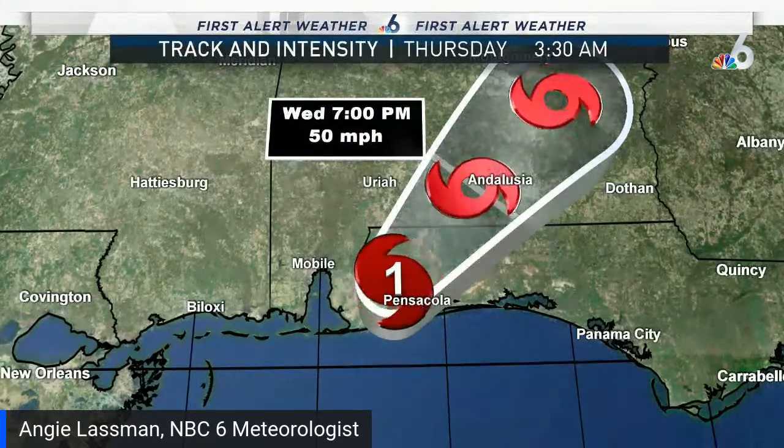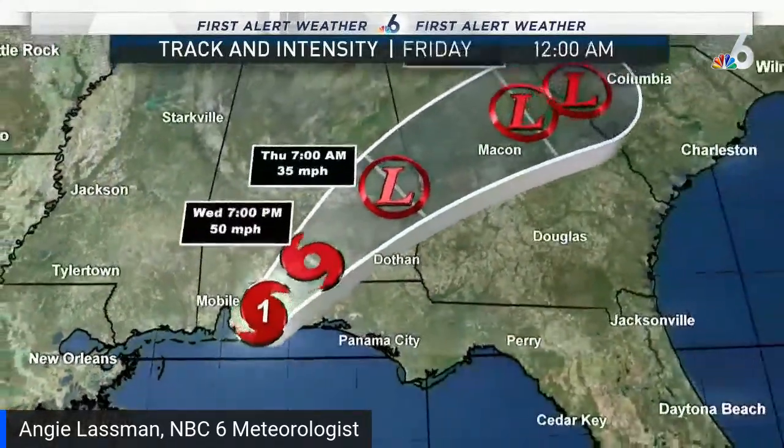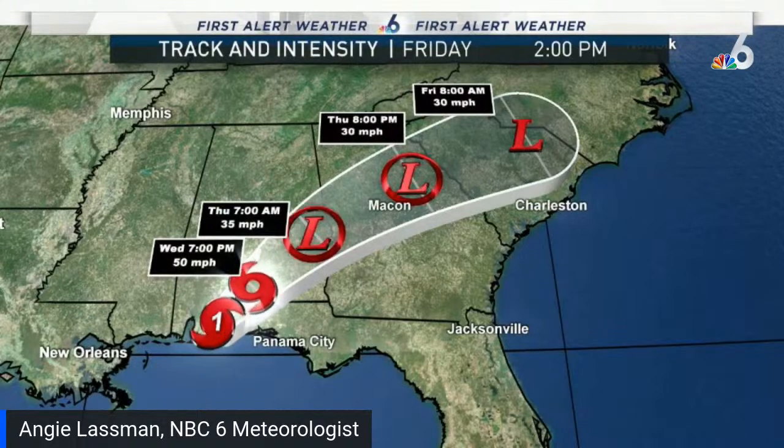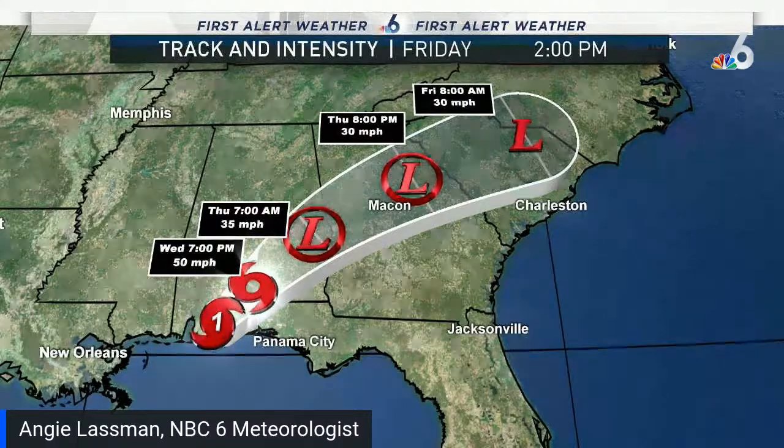Now, it does become a tropical storm, so that's good news there as far as weakening, but it doesn't mean that it's not going to drag a whole lot of moisture up across the southeast and out towards the east coast of the United States. The coastal Carolinas will have to worry about this down the line, not as a hurricane, not even as a tropical storm, but instead for rainfall potential.